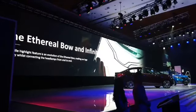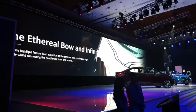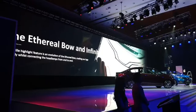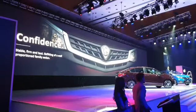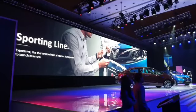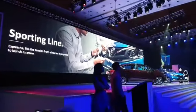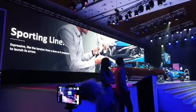Now you put the entire front end ensemble together and you will have a face of confidence for the Persona. You will have a very different sporting line image for the Iriz. Purposeful, sporty, but both unique and identifiable in their own right.